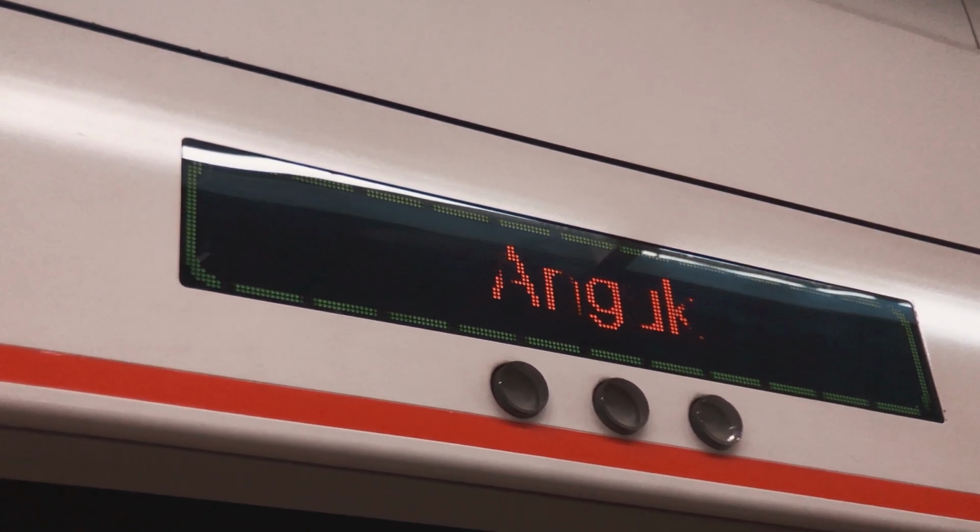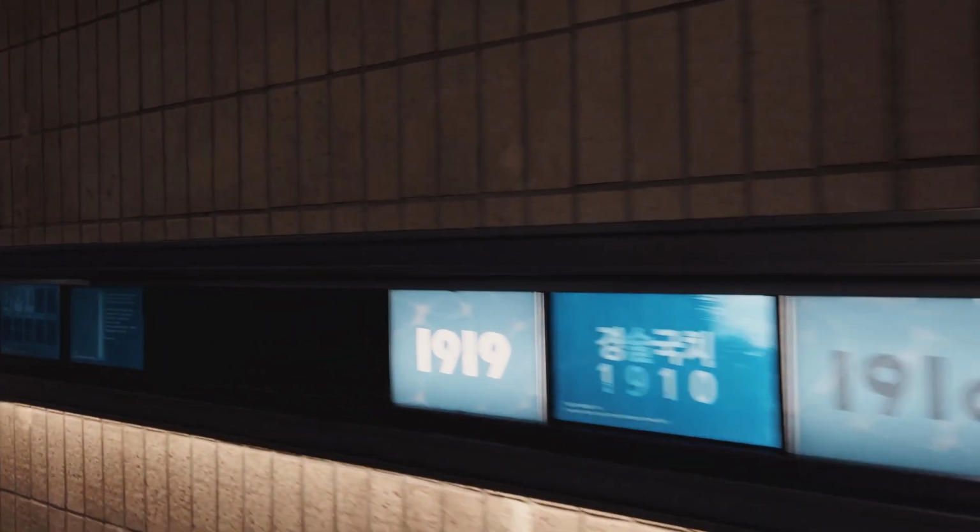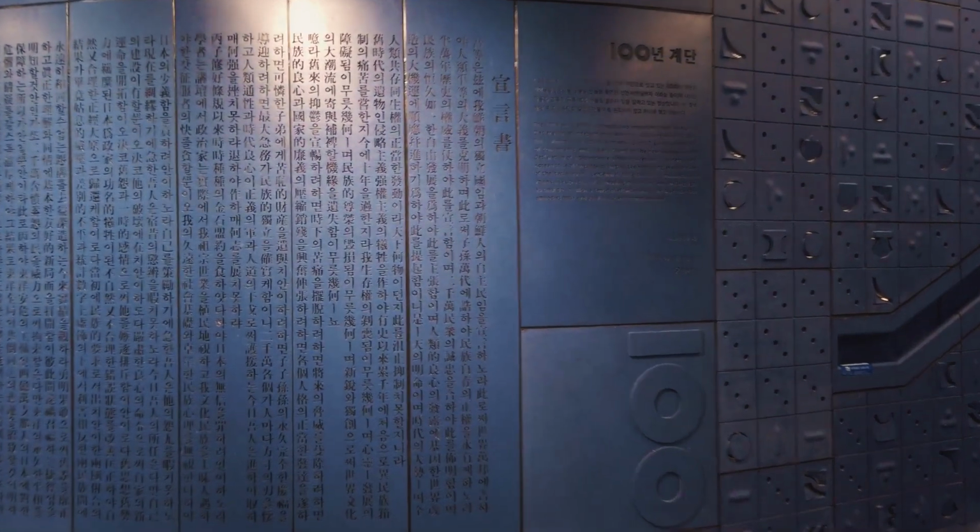Hanok is an interesting place. Even their train station is like a museum. You can see the history of Korea being displayed in the walls.